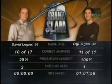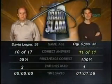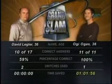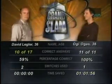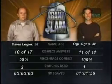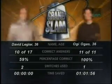Our players are getting ready to walk off the stage for a quick but well-deserved rest. How are things looking so far after the first 2 rounds, Amanda? Well, statistically, Ogi Ogas is pretty much in a perfect situation here. He has 11 out of 11 correct and is up by over a minute. And David has answered 10 out of 17 correct, but he's going to have to improve his percentage in the words and letters round to have any chance of making it to the finals.